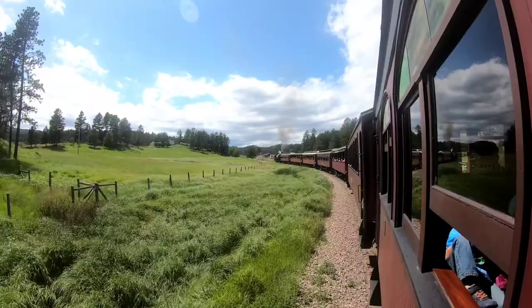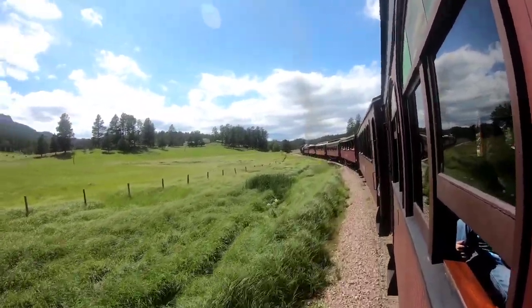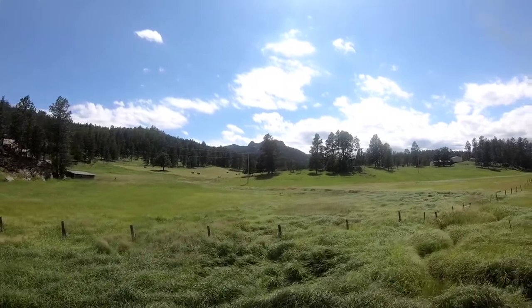The engine's going backwards now. They're dragging us. Which one was that? Elkhorn Peak, back yonder.